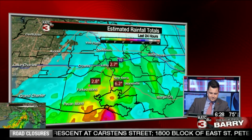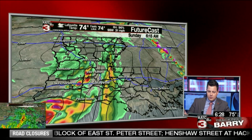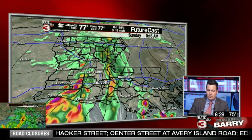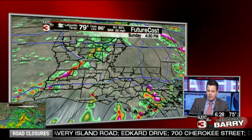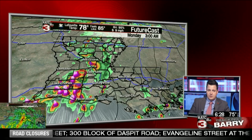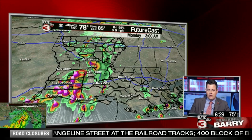The model is handling it pretty well, and this will kind of give you an idea of how things are going to be looking as we go through the day today. We can go through the afternoon, still seeing those showers training across in very similar areas, and it looks like it's going to last through the majority of the afternoon, all the way through the evening into early parts of tomorrow morning.